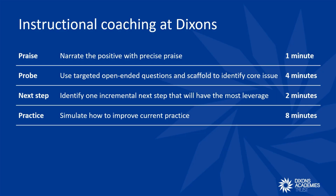The fourth part of the 6-part model is the thing that I'm most excited about, and I think the thing that really defines this coaching model, and it's practice. Perhaps the element missing in a lot of schools is the process of providing the coachee with an opportunity to act on their next step through a role-play scenario. So first, the coach will simulate and model how to make progress towards the next step that's been identified. Secondly, the coachee will assume the role of teacher and practice their next step. As they are practicing their next step, the coach can provide live coaching, which may involve re-practicing the next step until it's perfect. This usually takes around 8 minutes.